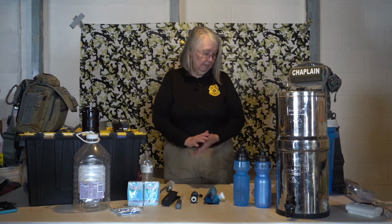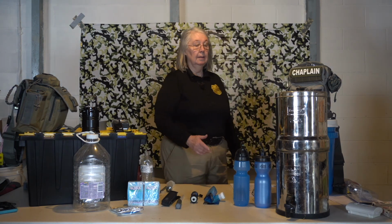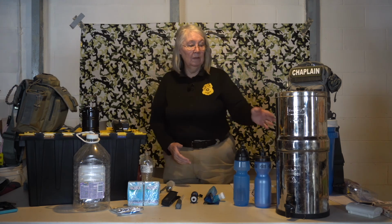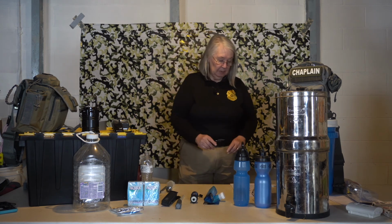Over here, I have a big Berkey. Now, I have not used it yet, but this is the pinnacle of water filtration. There's a lot of people that have well water that's questionable. They use a big Berkey every day. This is the filter that will clean out chlorine, iodine, and other kinds of chemicals that are not taken by other filters.